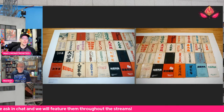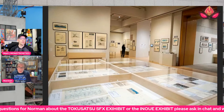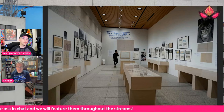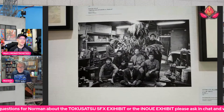And here's other stuff. His mission to recreate the real world. I was lucky yesterday, because it was a press and people involved in the exhibition. And here's another room with stuff, most of it's art. Here's the whole head, Inoue designed Hedorah. Wow. So they got a Hedorah eye right there. That's insane. And here they are. I had never seen this photo, but maybe.